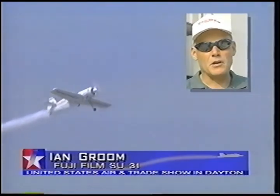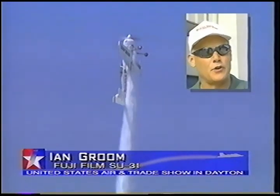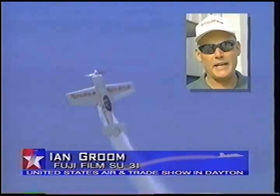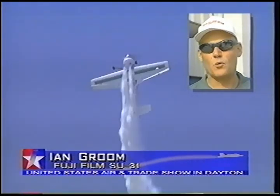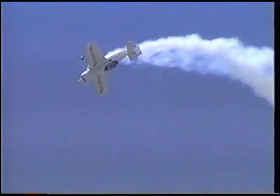Well, I'm flying this big, great Russian radial engine airplane with a huge amount of power and great vertical performance. And I just can't wait to get in there and fly against the best guys in the world. Well, that's exactly what he's doing. CASPA competitor number 3, Ian Groom. Ed, in a Russian plane? In a Russian plane, Jim.